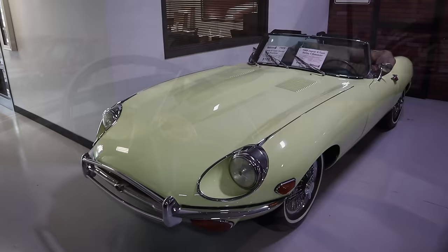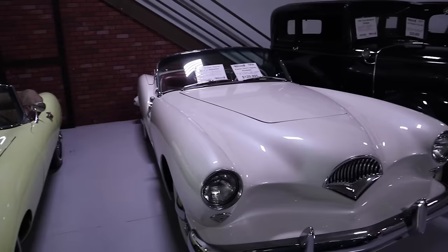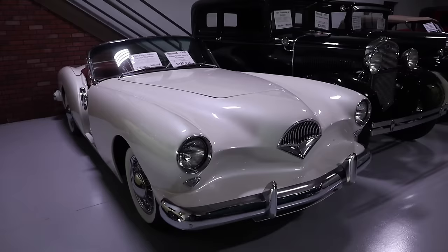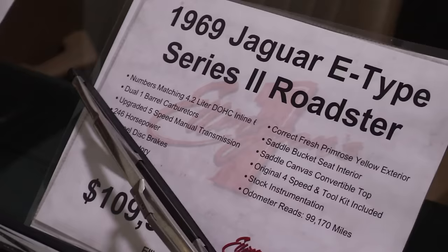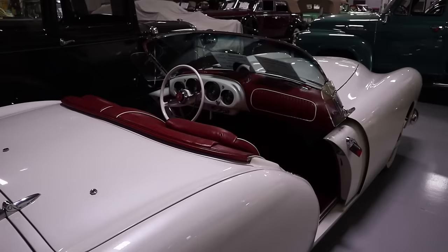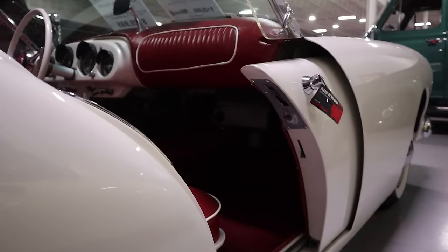Another nice Jaguar, '69, going for $109,000. And here's another Kaiser Darrin sports roadster, the red one we saw over there in the corner too. So we've got two of these things here. Kaiser Darrin. Just so unique. I've never seen these before. Now I've seen two. It's so cool. The doors slide in like that.